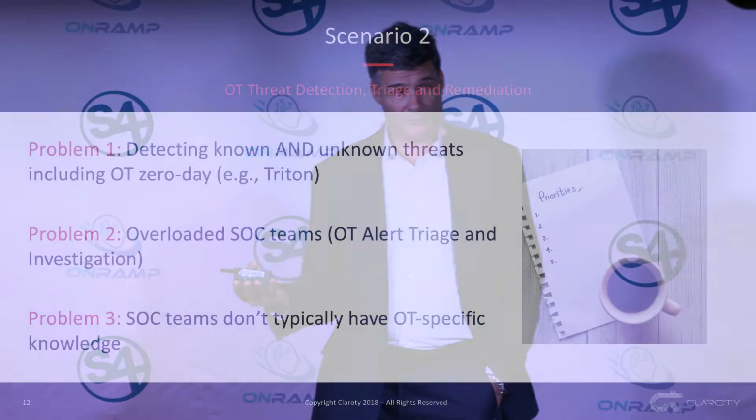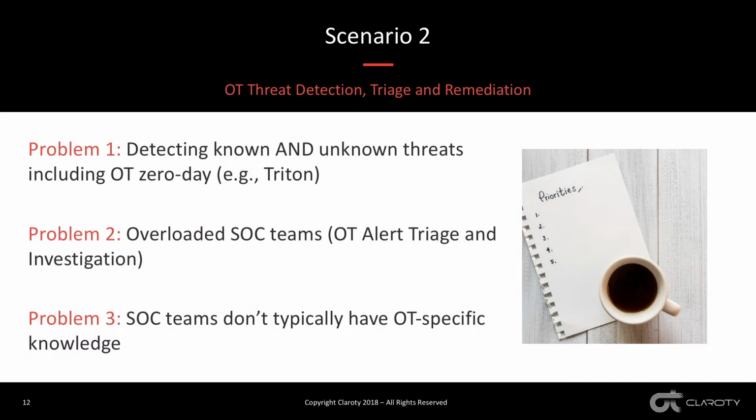So taking the next step, we'll talk a little bit about our threat detection scenario. There were three problems that we wanted to highlight here that we see fairly routinely when we're at client shops. The first is just detection. You've got to be able to detect a range of threats: known threats that you might have signatures for, et cetera, and unknown threats. An example of a zero-day is something like Triton. The payload part of Triton, which was trying to attack the safety system and bring it down, was a zero-day. It was an unknown threat prior. There were no signatures for it. So that's an important piece of it.